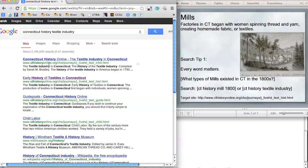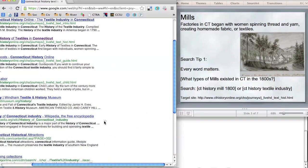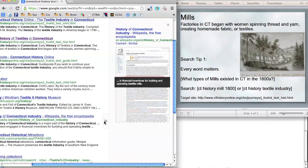Look at this, Connecticut History Online, Mill Museum. These are really reputable sites. If you get down here, you do have a Wikipedia page. Again, not saying that Wikipedia is a bad site, but as you can see here, if you look in this area, it does have some areas that need to be cleaned up, so I wouldn't use this as a really reputable site. It might be good to get some basic information.